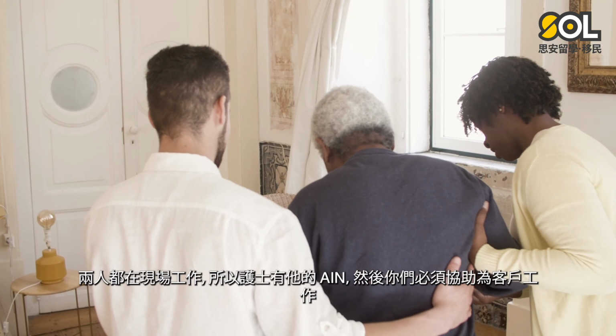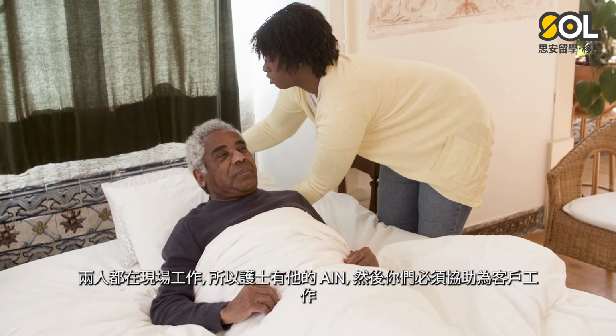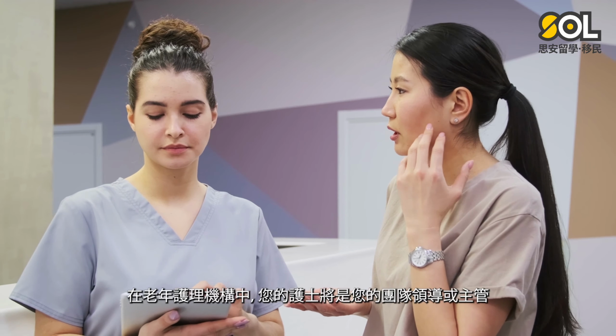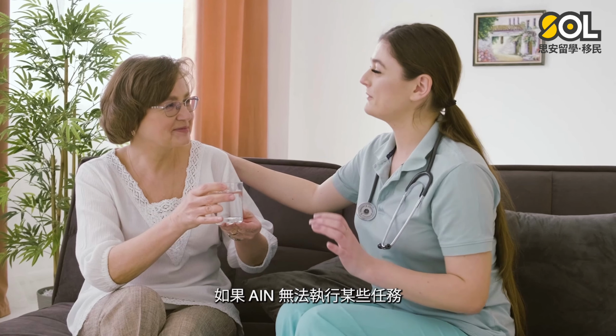I'll start first maybe with the similarity. Both will be working on the floor. So you have your AIN and then you have your nurses working together for the clients. In the aged care setup, your nurses will be your team leader or your supervisor. So the AINs all report to the nurse. If there are certain tasks that the AIN can't perform, like for example wound care or medications or nursing stuff, then that's when they will call the nurse.